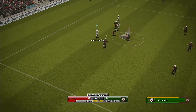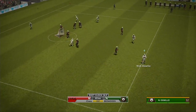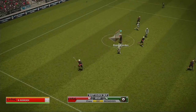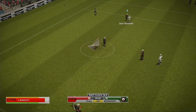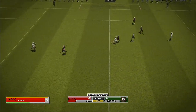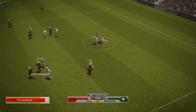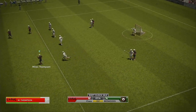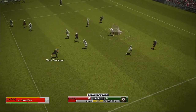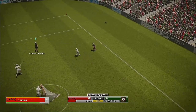15. Ball top center. 32 gets the pass. Ball side right. Let's see what they can do. Six. Ball side right. Ball top center. Thompson opens up and shoots. Sails wide.